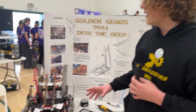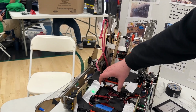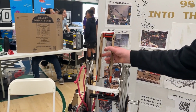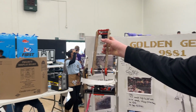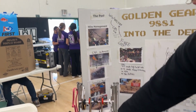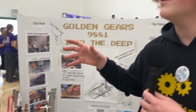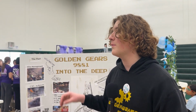So the main reason why we grab the sample from the back is that a sample fell down there. But when we grab it from the back, our intake will be able to sort of hang over the bucket, and that will allow us to place stuff more effectively. If you grab it from the side, you can really only place about 16 or 17 before it starts to just completely fill up the bucket.